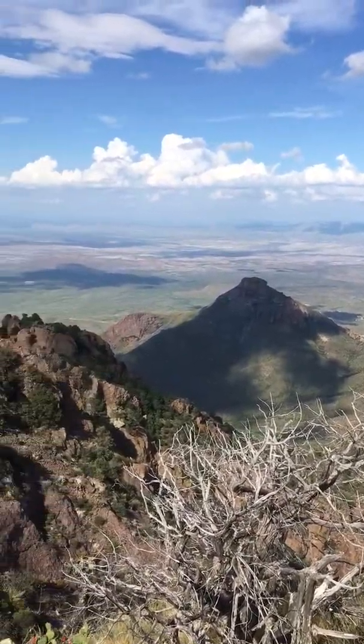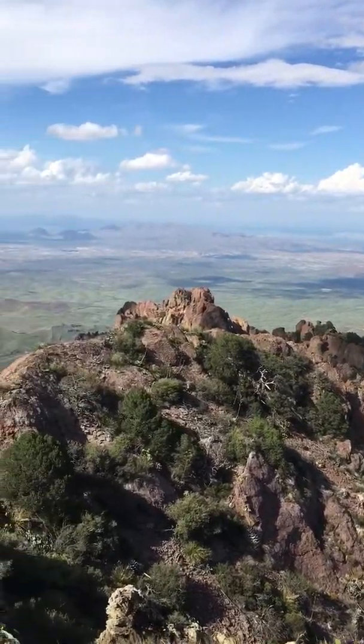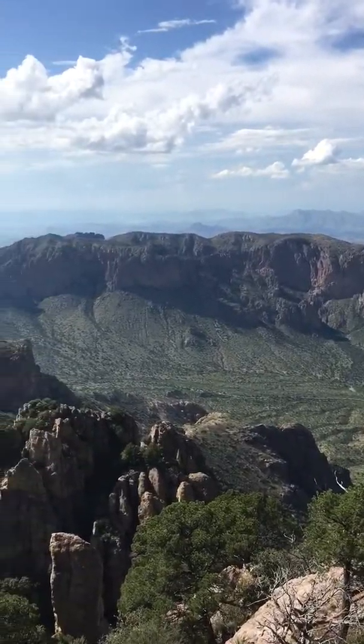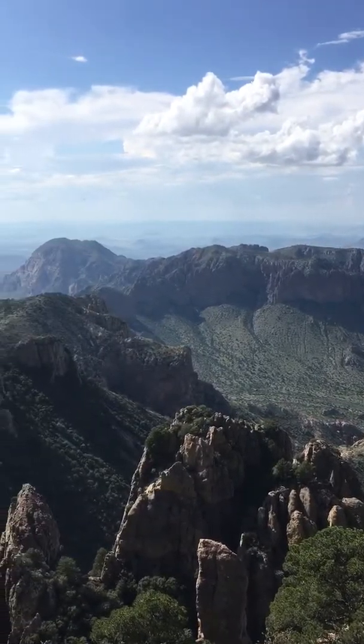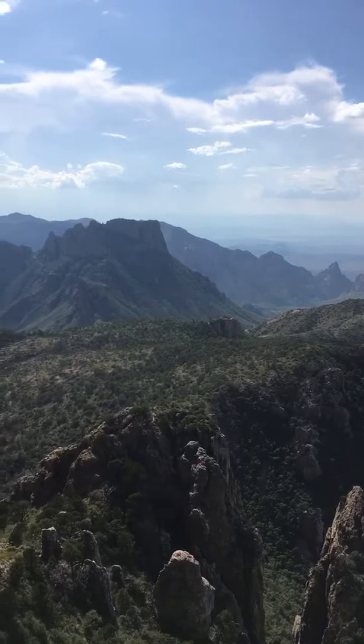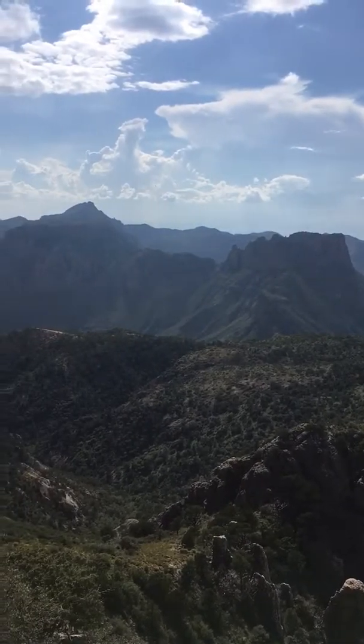Lost Mine Peak. Late afternoon, late September. I didn't see any animal track. Well, I saw some deer tracks, but that's it. Saw a lot of people over on the Lost Mine Trail.